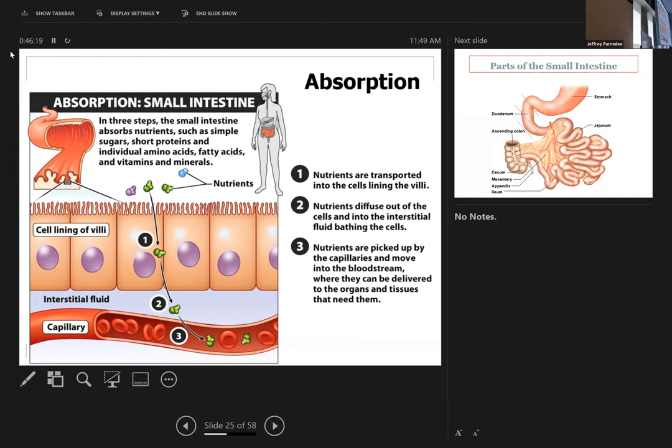And then they have a chance to do something they want, but usually it just goes across. It's released and picked up by these blood capillaries, which will go to your liver. So after a meal, the hepatic portal vein is going to be awash in glucose, amino acids, and fats.